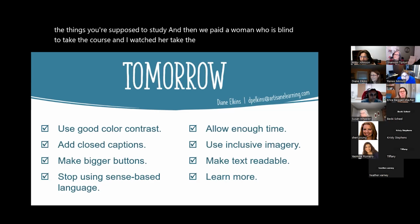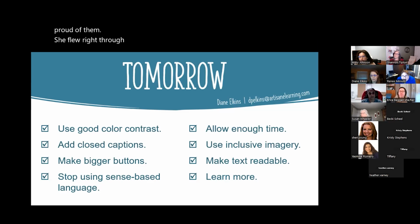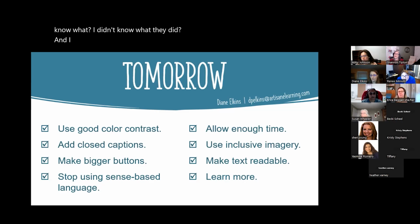And the first thing I did on the course is we had some accessibility preferences. We were very proud of them. She flew right through them. Like, what? Why didn't you turn on the accessibility preferences? I didn't know what they did. And I didn't want to cede control.